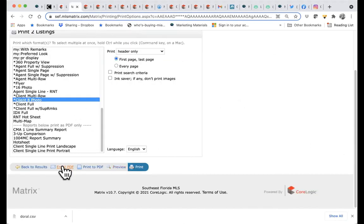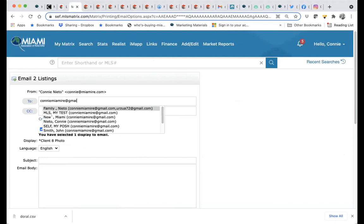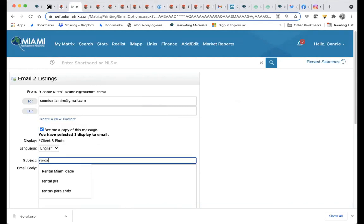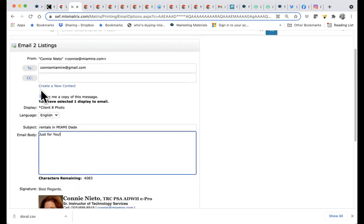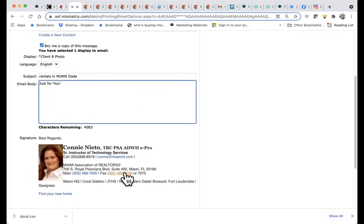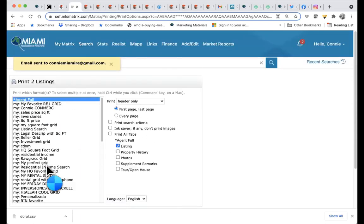Back in Matrix, you can actually email this PDF and choose to email it to your customer. A little message to them, the language, a blind copy to you, your signature that already goes, and send. Okay.